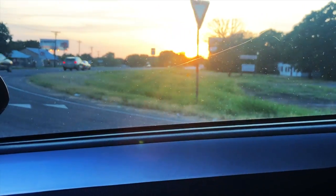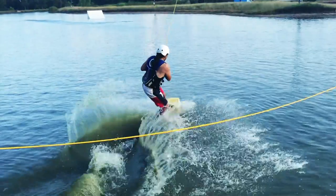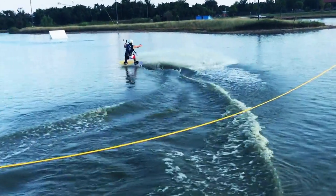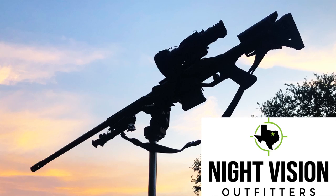The sun is beginning to set on an epically hot Texas day. Spent the afternoon wakeboarding. How many of you guys enjoy getting out on the water to cool off in these ridiculous conditions? Tonight I'm going to be hunting out in East Texas, and I'm going to be using my buddy Ron's Savage 10BA Stealth that he's letting me borrow for a couple of weeks, and I've got my Fleur 736 ThermoSight Pro mounted onto this.